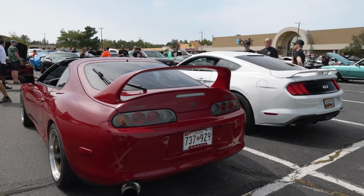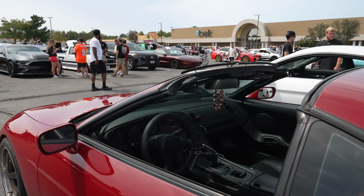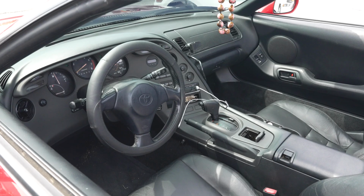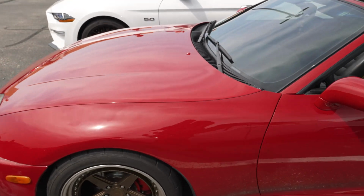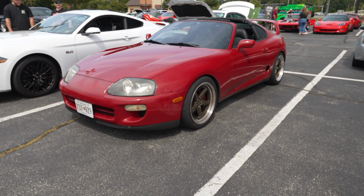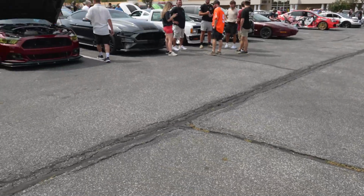Look, little MK4 Supra. Left-hand drive. You guys know I always check. You know I'm gonna pop it in the window and see, but it's the automatic. Looks good though. Nothing wrong. Besides it's automatic, but that's one of those things.